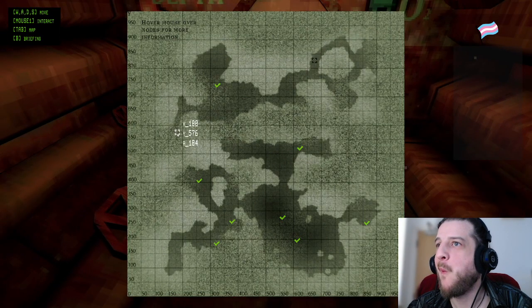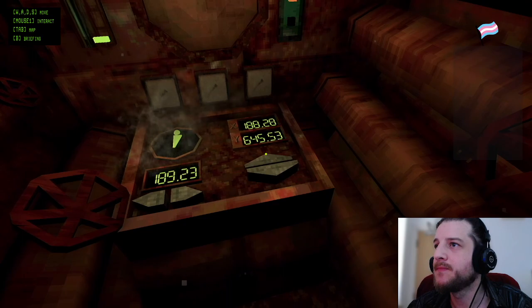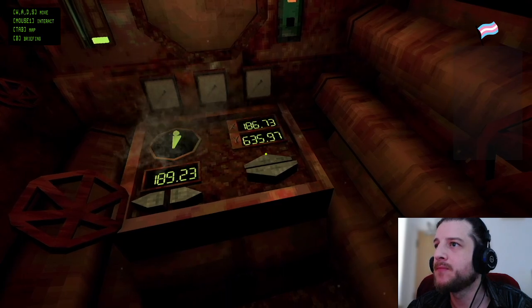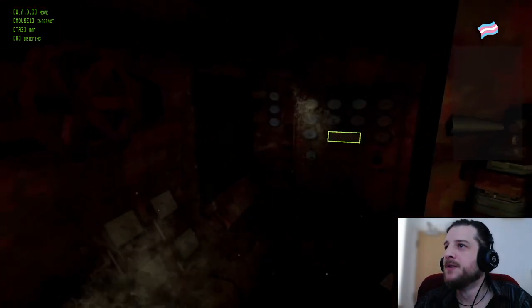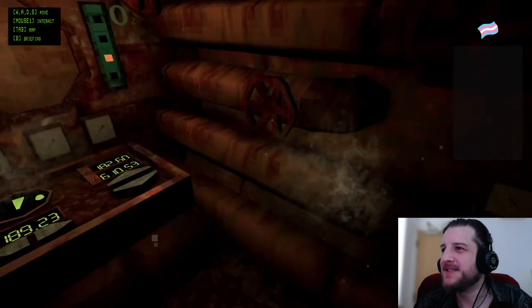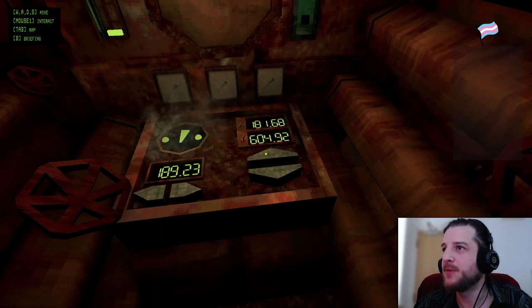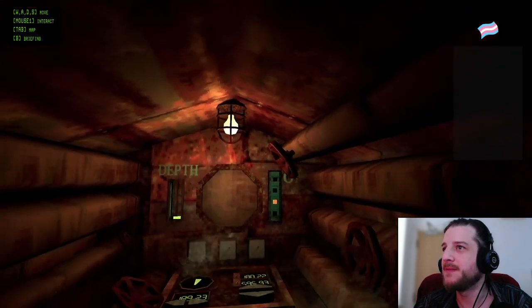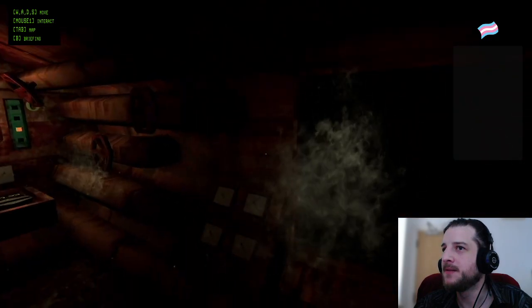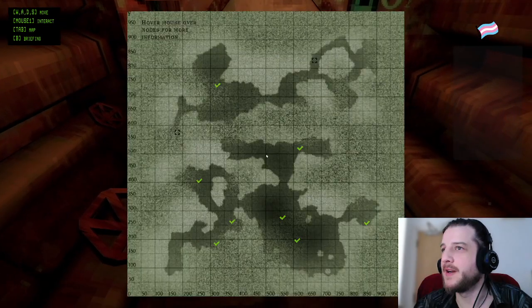I don't like this. Alright, X180, Y576. Fuck. Fucking leaks everywhere. Almost there. Almost at the X coordinate. Getting a bit shaky. Okay, that's fine.